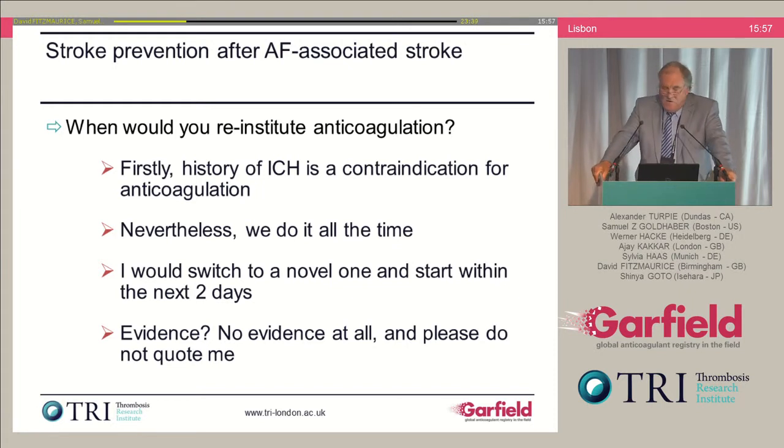Because the daily rate of ischemic stroke with AF is actually quite small, but the risk of rebleeding, even though you have more knowledge of that than I, has to be quite high. So I would want to ensure that the bleeding has actually completely stopped. So I would wait at least a week. Okay.